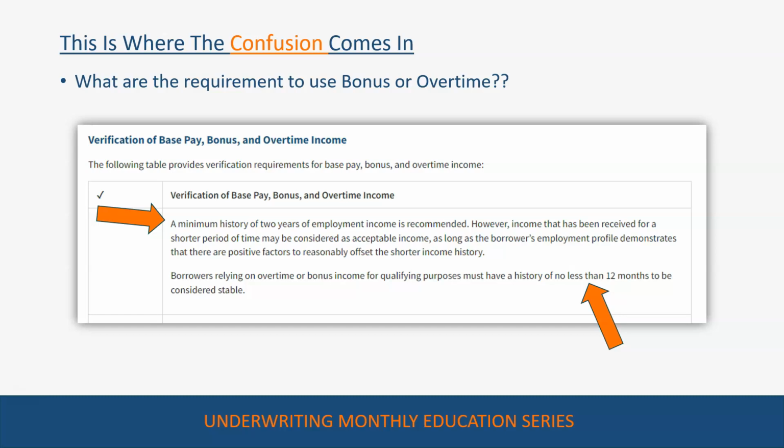So here's why. When you read further in the guidelines and you look up what you need to do when you have variable income types, let's go through the rules. A minimum of 2-year history of employment income is recommended. If you have less, you may consider it, as long as the borrower's employment demonstrates stability, right? So if I have less than 2 years, so 0 to 2 years, I can use it, right? Well, not 0 to 2 years, but borrowers relying on overtime or bonus income must have a minimum of 12 months. Again, we're not talking about base pay here. So if you have somebody between 12 and 24 months, it's fine. But less than 12 months, it's absolutely a no to use bonus or overtime, with less than a 12-month history of receiving this type of income with stability.